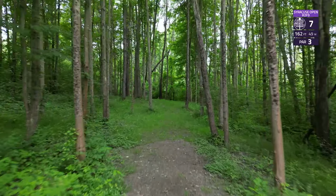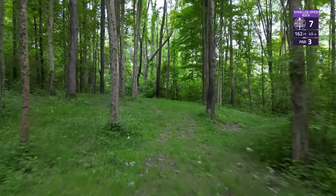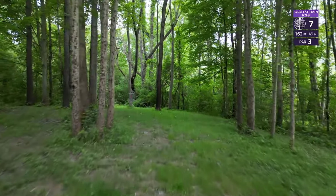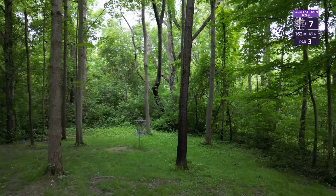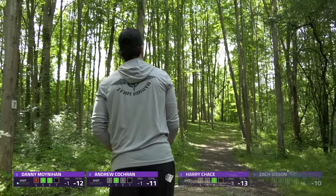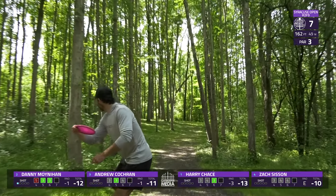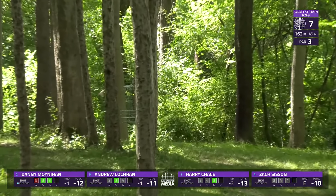Not a bad result for hole 6, but we are going to go to hole 7. This is a par 3, a whopping 162 feet, little uphill. Just have to deal with the initial tunnel. Yeah, somebody has to give. There's no reason not to ace run this one, so let's see if somebody can give us a highlight here. This one has no chance.